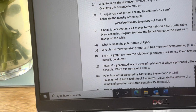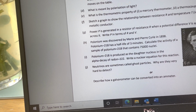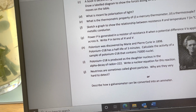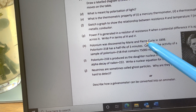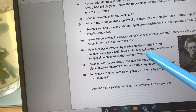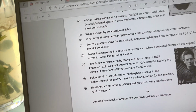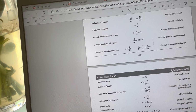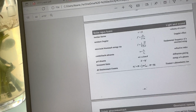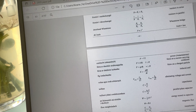Polonium, so a lot of people might leave out those ones, but I think the real one to focus on, even if you've left out this bit, is these questions, the activity of a sample, because it's pretty simple equations for these guys, and there's just 2 equations for it, so let's just have a look at those now. Yeah, and they're up here.